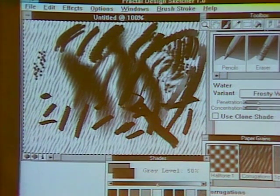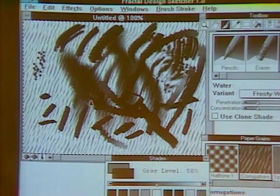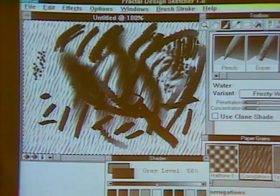This is $149. Of course, the tablet is a lot more as it works out. Okay, so it's Fractal Designer. That's right. And how much is the tablet? It's about $600, but pressure sensitive and a lot of fun. Pretty nice. And that pretty much covers it on this.